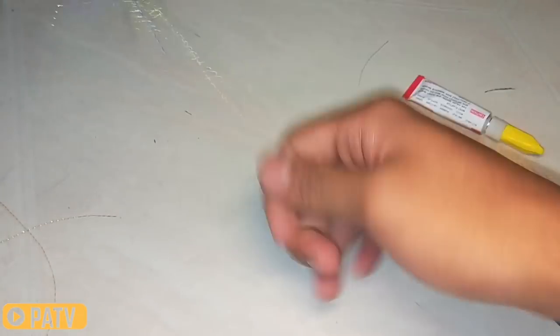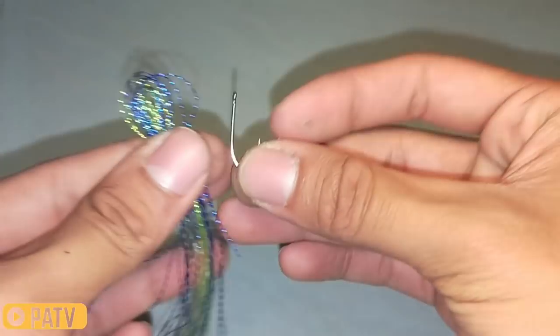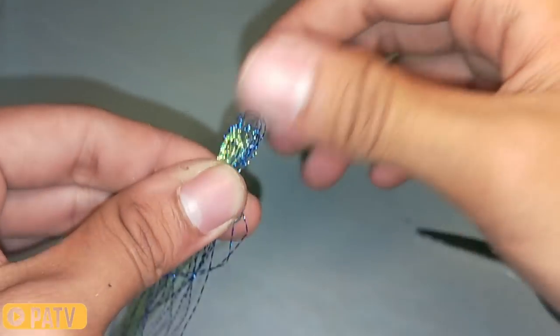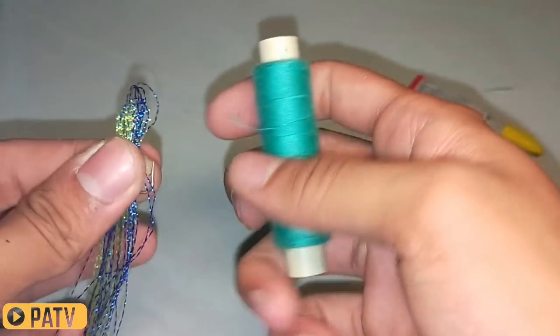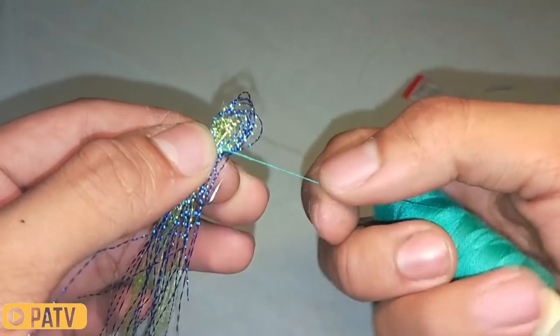Hold this tight, and then straighten the others. And then this is where you grab your hook, and then you just want to do that. Place the hook with the hair. I'm just calling it the hair for now. And then here is where the sewing thread comes in handy. This is where you start to twirl it around the shank of the hook.